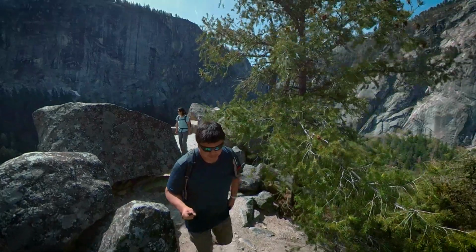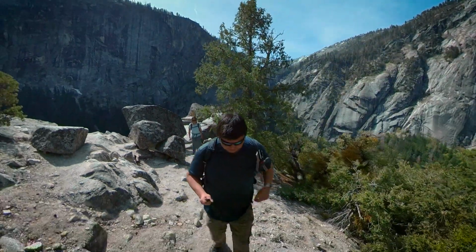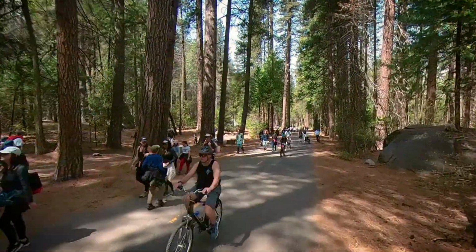Finally, it's time to go. As I mentioned earlier, I'll upload the 360 VR video of our hike down next week, so be sure to check back. Have you hiked this trail? What did you think? Do you know of any other hidden spots or hikes in Yosemite? This was the crowd we saw once we got back down on the main trail.